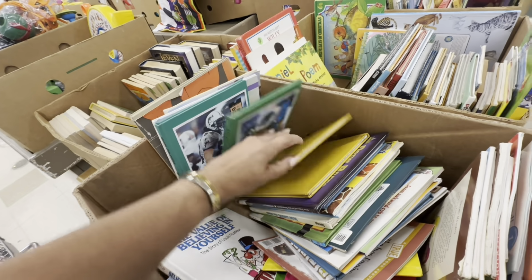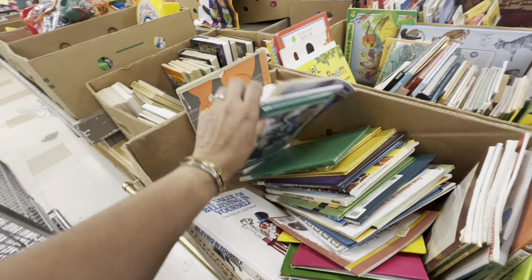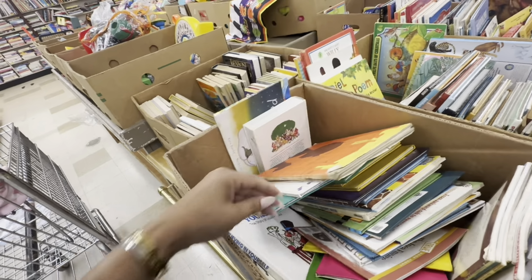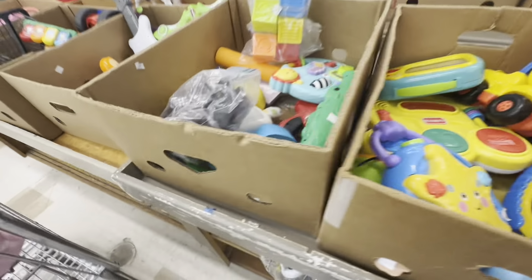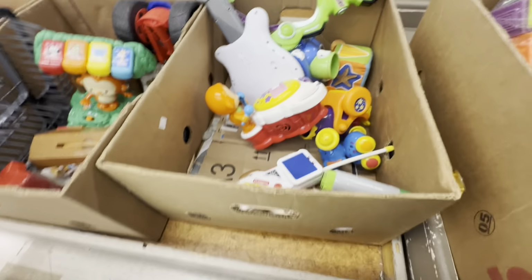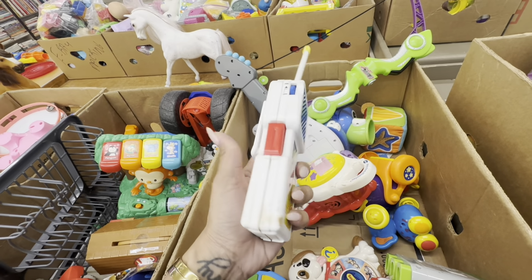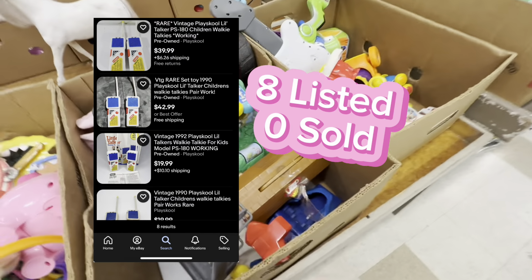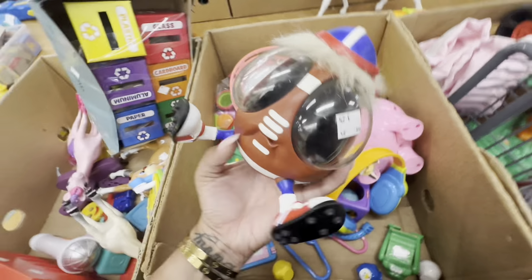Look at these old. Those are cool. Okay, so she is going to be a no, and so is the walkie-talkie, wherever I put it. I know this is a no.